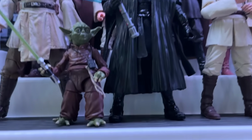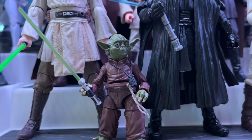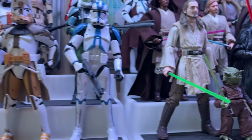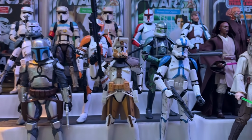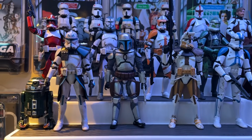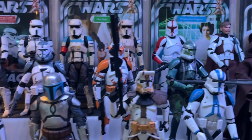This is a little bit of a strange one. I had 2 Yodas, so I took his robe off. He looks a little bit odd there, but I wanted to have one displayed without the robe on. And then a bunch of clone troopers over here as well. So we can see there the figures standing nicely together. And you get some Black Series love in that collection as well.